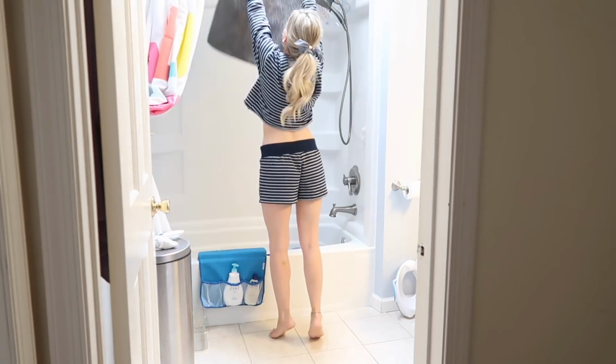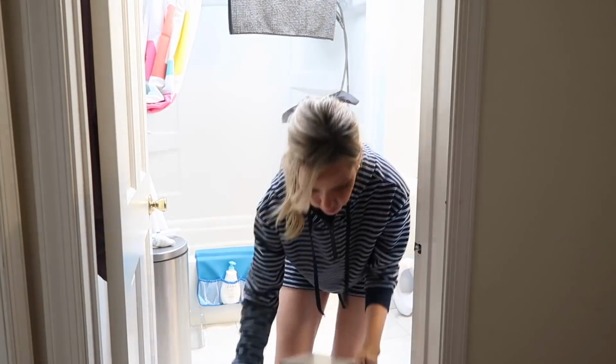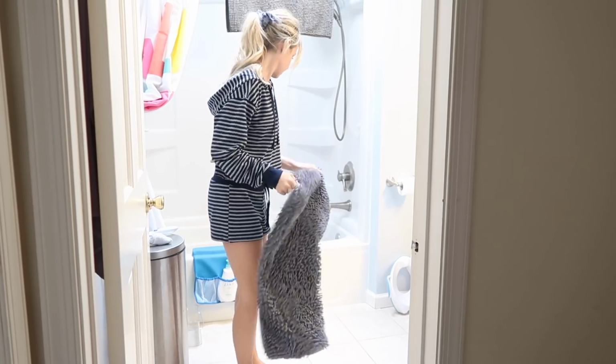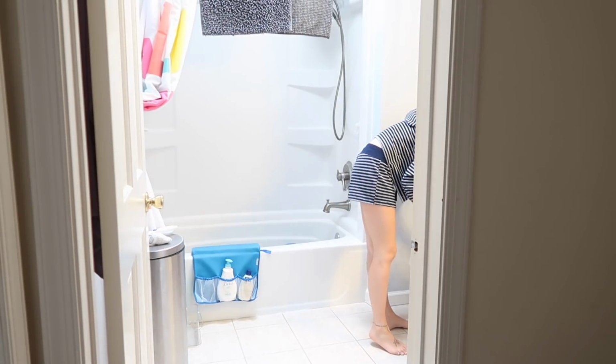Now that all that stuff is clean, I'm just shaking out the rugs. I'm going to hang them up because I'm going to put Robo Rock in here, and that little vacuum is also a mop, and it is also a lifesaver. We gotta give a little extra shake because of that postpartum hair loss.